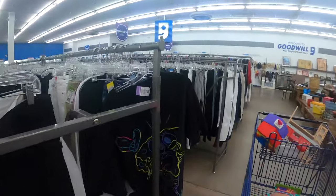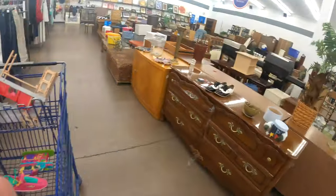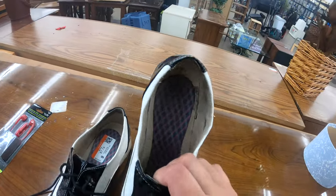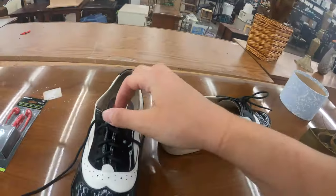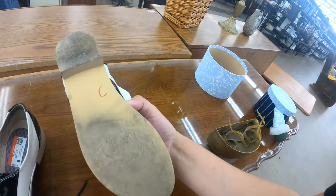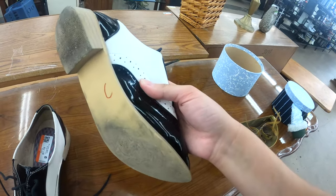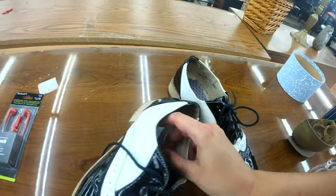I just spotted two things I absolutely adore. First one, holy cow, no, that's a SpongeBob shirt. Hey, look at these. Oh, these are so cute. When Oxfords were really popular, I want to say like 2011, 12, I wanted a pair just like these so bad. I was like, I don't want any other pair. I want a pair of black and white Oxfords. Oh, these are cute. Size 10, made in China. Probably not quality. I think they're adorable. $8.